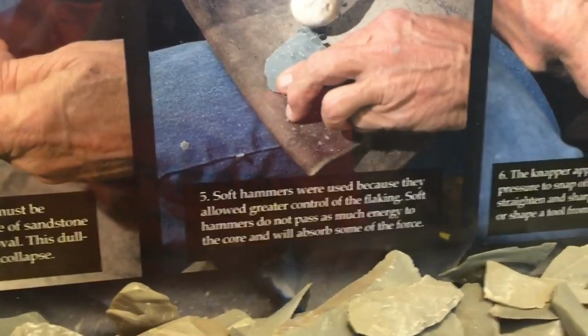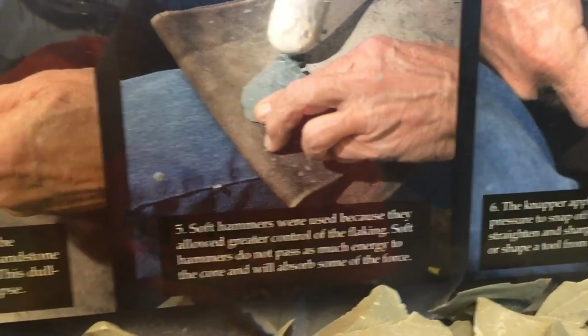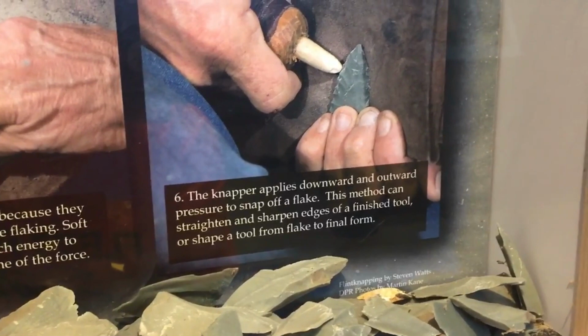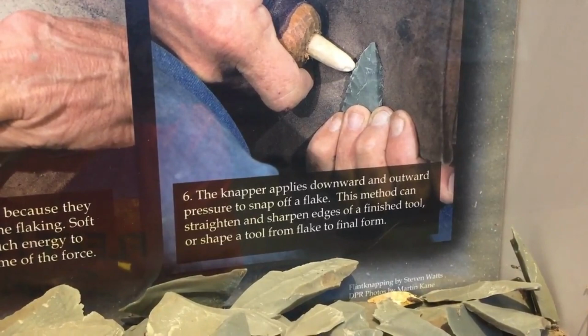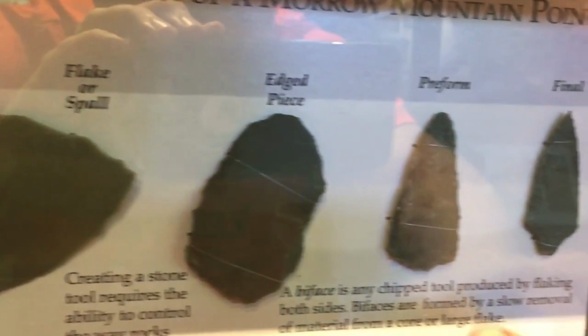Soft hammers were used because they allow greater control of the flaking. Soft hammers do not pass as much energy to the core and will absorb some of the force. Not all the time, sometimes it explodes in your hand. The knapper applies downward and outward pressure to snap off a flake. This method can straighten and sharpen the edges of a finished tool or shape a tool from flake to final form. So, small edged piece, preform, final arrowhead or spear point.